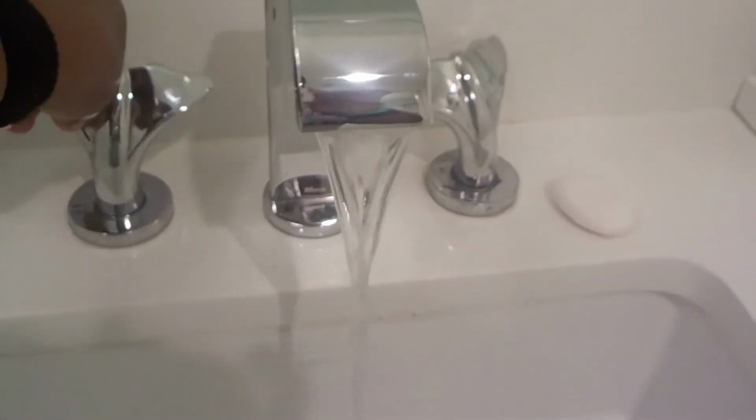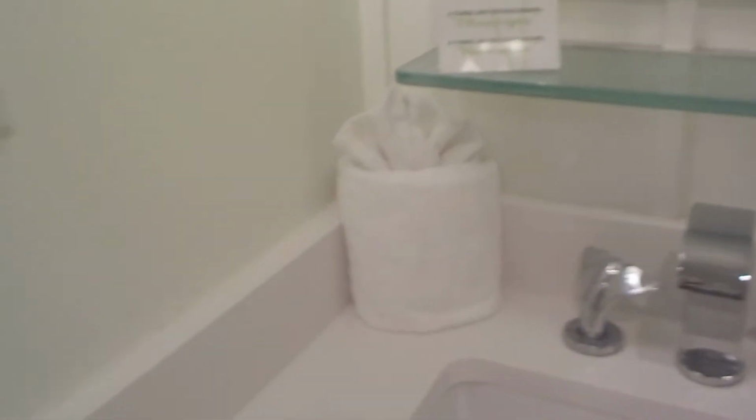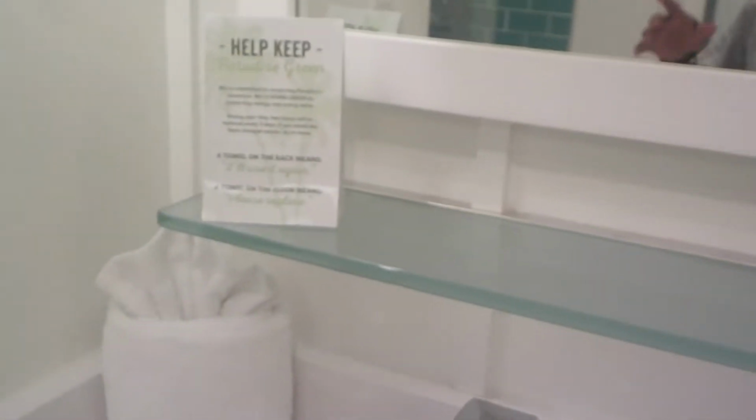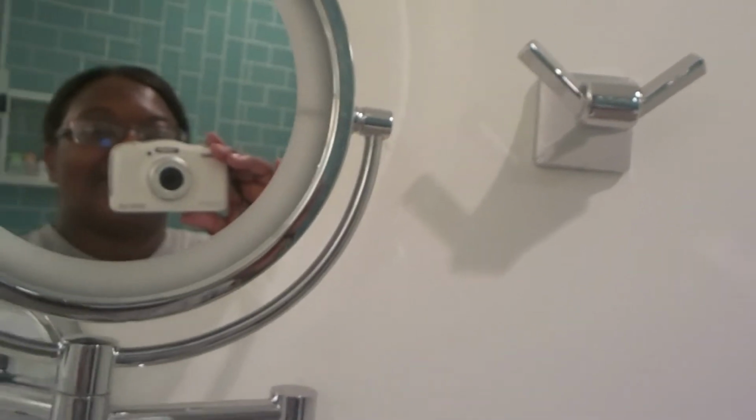I even like the water. I don't know, I have a thing for sinks, so this is a very nice sink. Of course, hand towels, washcloths, another area to store your stuff, outlet, another outlet, mirror. Oops, sorry. On the back side. Try not to break the mirror. Pocket door for the water closet.